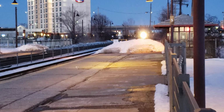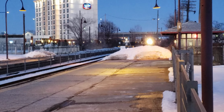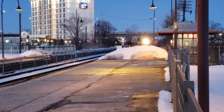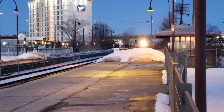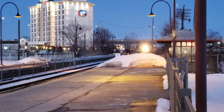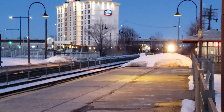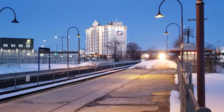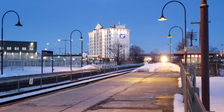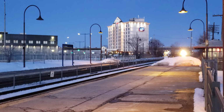Hey, this is Coal Trains in Montreal, and I've got a CP train here. It looks like 119, heading either on track 1 or 2. Can't quite tell if it's crossing over onto track 1 over here on CP, here at Dorval Station on the 9th of March, 2023, at about 6:10 p.m.